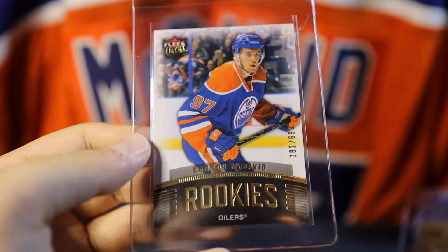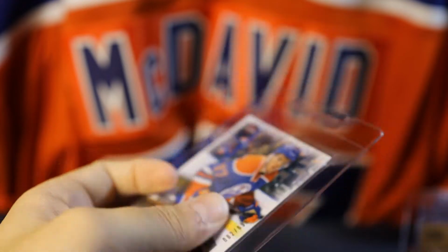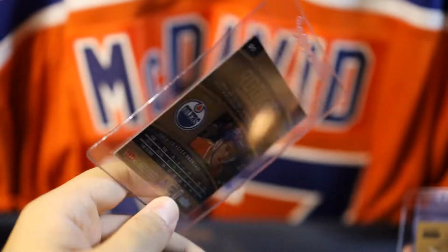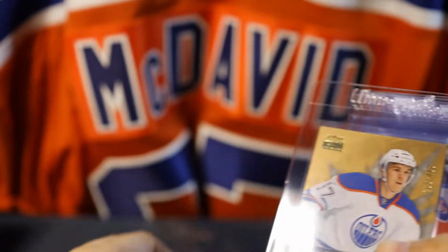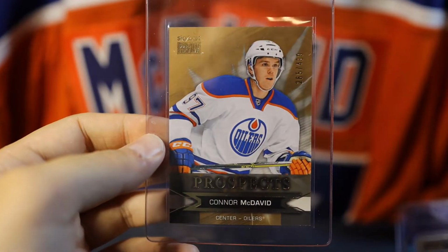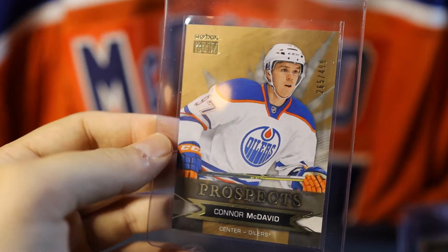Here's a McDavid rookie card, serial numbered out of 699, Fleer Ultra. I got this in a lot with a bunch of McDavid cards, and I was super pleased. Like, this guy kept his cards in awesome condition. So I think, yeah, this one I got in this lot as well. I have another one of these at PSA currently. It's the Premium Prospects, out of 499.